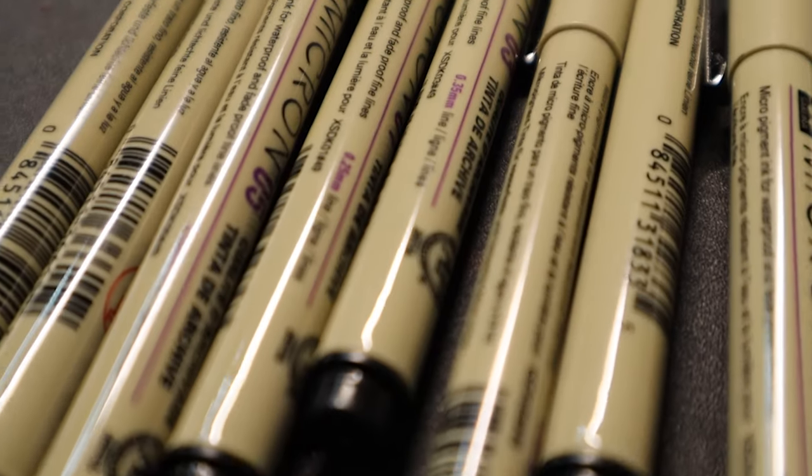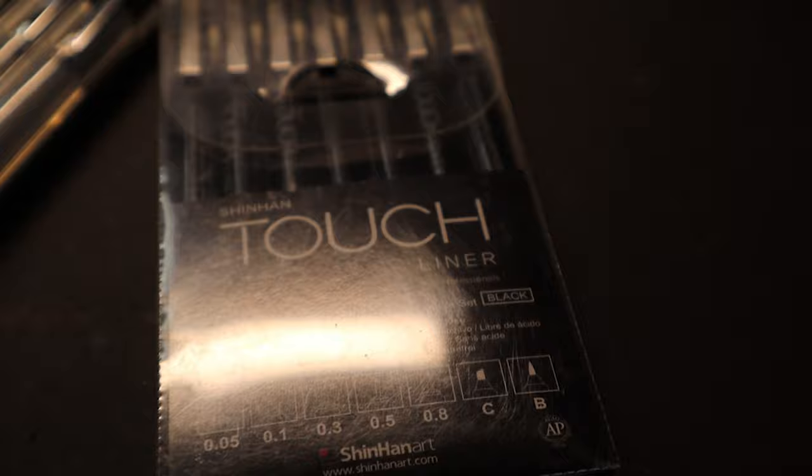All right, guys, so now let's check out some of my favorite liner pens that I like to use. So when I'm inking, I use basically these three sets, and I reviewed them a while back. It's the Staedtler Pigment Liners, the Pigma Microns, and the Shinhan Touch Liners. Now, which pen I use is basically just whatever mood I'm in, but I found that I use the Staedtlers a little bit more when I'm going to conventions, and the Pigma Microns and the Shinhan Touches I use a little bit more when I'm working on my comic books and more of my fine artwork. So it really just depends on the mood I'm in and what I feel like using at the time.